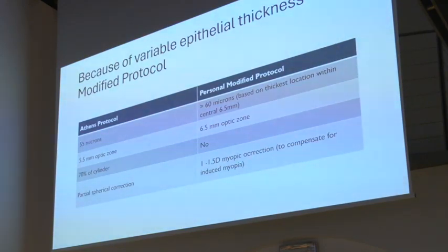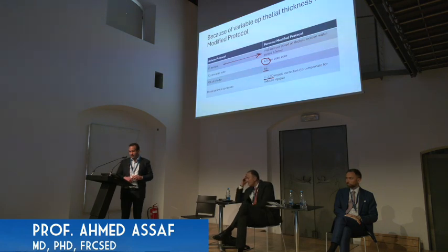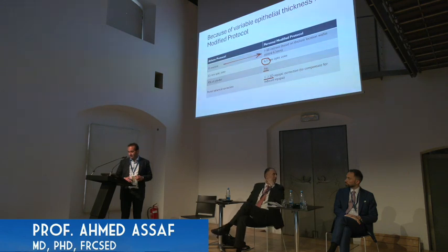So I believe that there is some modified protocol here. Instead of PTK limited to 55 microns, we can increase the PTK based on the epithelial maps of the MS39. We can enlarge the optic zone from 5.5 to maybe 6.5 to cover more areas and improve the visual quality, especially at night. There is no need to correct cylinder as described before, just leave the cylinder as it is. We can correct it later on, and we can do some partial spherical correction, not to correct the sphere, but just to compensate for the induced myopic shift during the laser ablation.